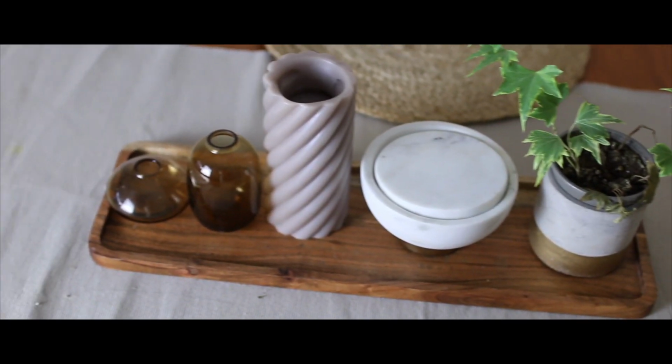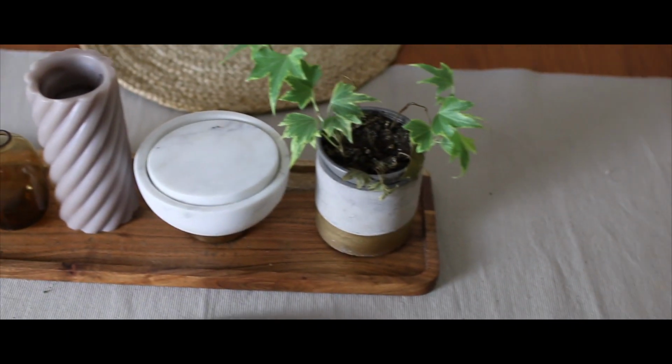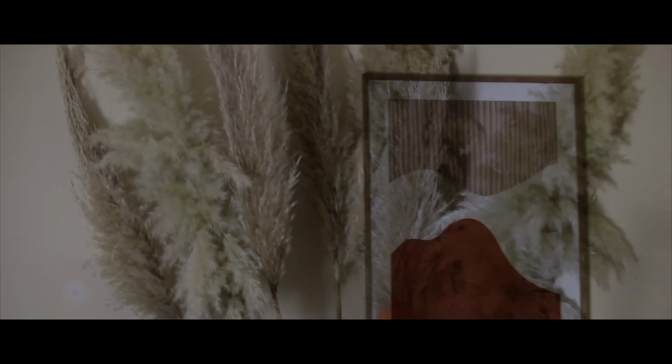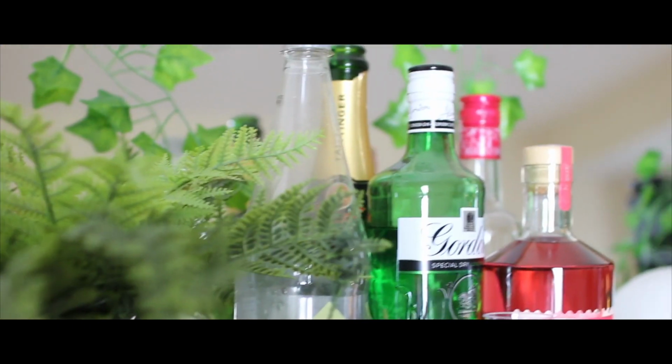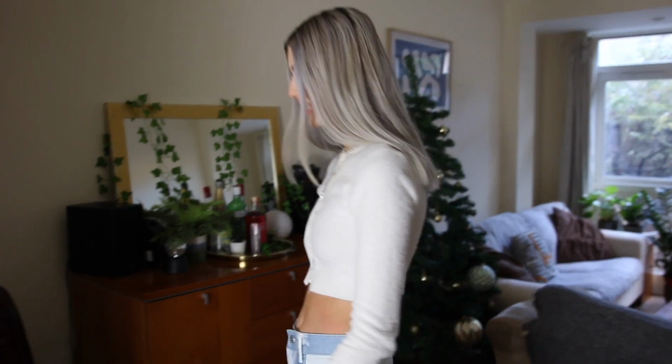Okay, so welcome to the living room. The first thing we have here is this little rocking chair that was in the house when we got here. Basically, most of the furniture was already here when we got here because it's a studio.